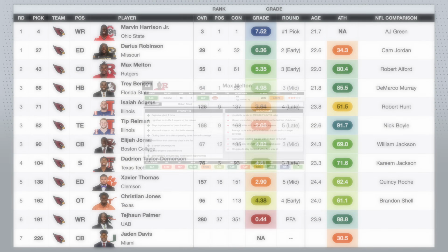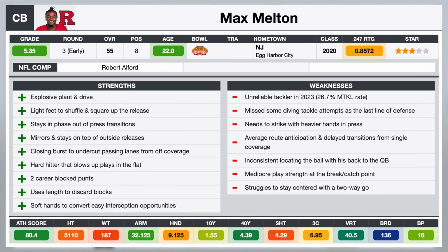He's so explosive from off coverage. He had a 136-inch broad jump, which I think absolutely shows up on tape. He's really good with his footwork in press coverage, but for someone with his arm length, I want him to strike with heavier hands at the line of scrimmage. If he can get more aggressive with his hands, I think he can be a really effective press corner.